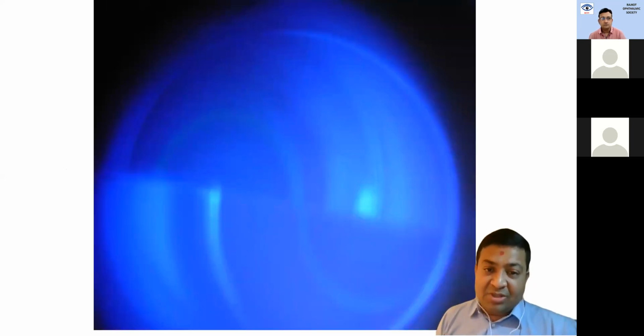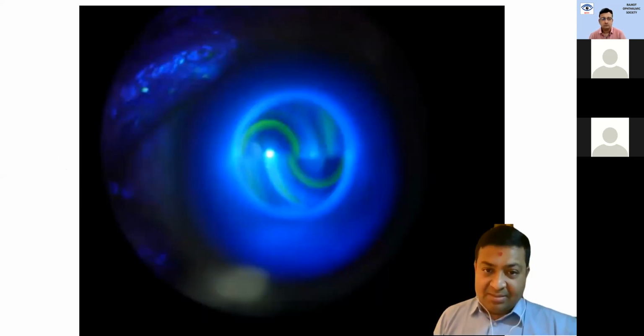This is the picture which shows they are not aligned properly, but aligned from outside. This picture is a proper alignment in low magnification. You can see both the mires are properly aligned inside. So this is the endpoint of applanation tonometry, and we can take the readings.